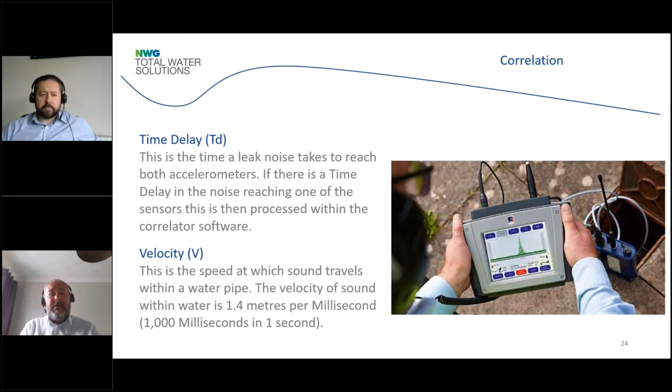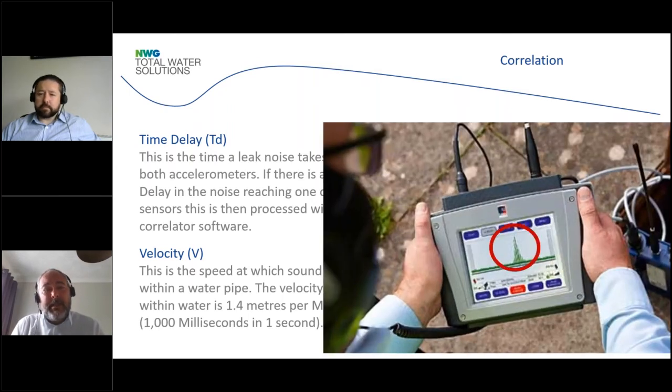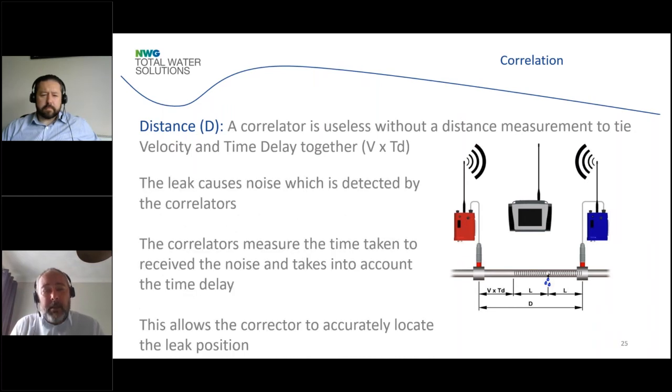So then you've got your distance. A correlator is useless without a distance measurement to tie velocity and time delay together. So that's V times TD. The leak causes noise, which is detected by the correlators. The correlators measure the time taken to receive the noise and take into account the time delay. So this allows the correlator to accurately locate the leak position. And there you've got your man there for the telly, simples. So next, please, Andy.